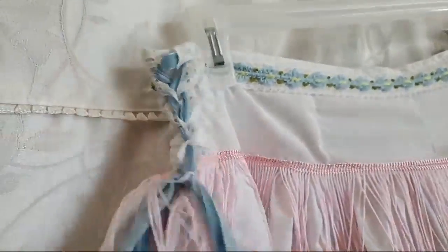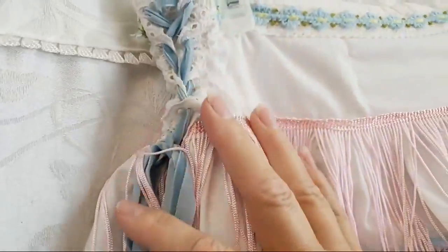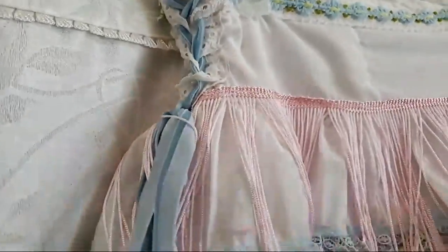So there you go. There's the detail of that piece. And I was experimenting, and I think it's beautiful. You can leave it open and just use the zipper part underneath. Or you can use this and tighten it up, or you can even remove it if you want.